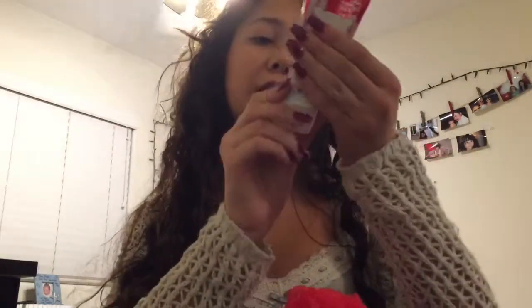The first thing in here, which is actually going in my purse, but I put it back in here just to show you, is the Winter Candy Apple Nourishing Hand Cream. So that's what it looks like. I have a lot of this scent and I really like it. And it comes with a poof, or whatever you guys want to call them. I call it a poof. So it came with a poof.